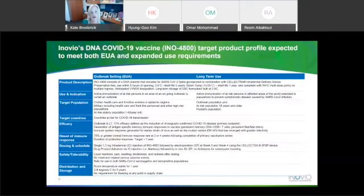So this is a lot of words on this slide, but really what this summarizes is our target product profile for our vaccine. This was generated in conjunction with the WHO guidance on what they're looking for in COVID-19 vaccines. So it just compiles all of the information about our vaccine within this short tabular form. You can see we have our target populations, our uses and indications, and our efficacy, safety, tolerability, and distribution.